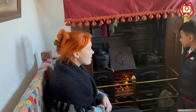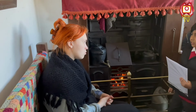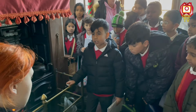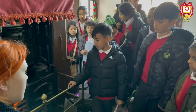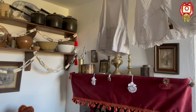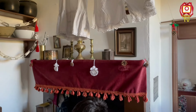There are quite high walls and it's not very big. So I'm going to start with the question: do we reckon that this was a poor or wealthy house? Poor. Yeah. She moved here with four of her nine children. The others were old enough to look after themselves when she moved in. Toilets were outside, and that goes for even posh houses in the early 1900s, which is when this was. In fact, it was built in the late 1800s.